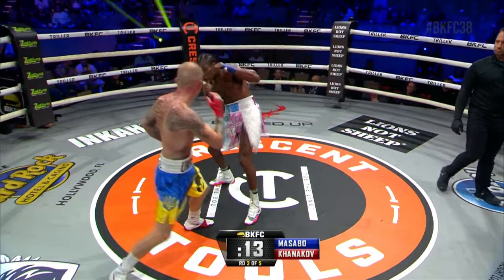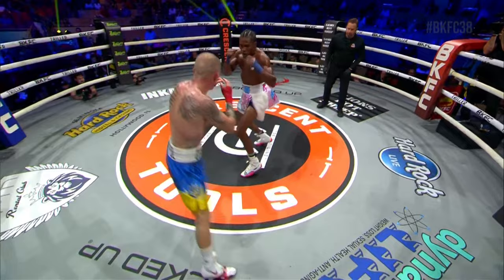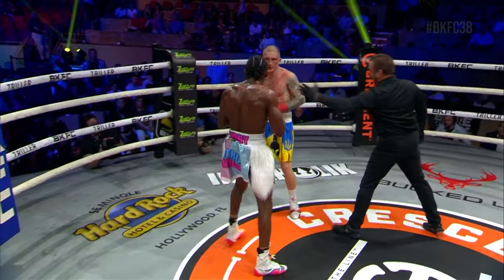Fast jab from Bovar Honakov. He's got one hand behind his back, arms folded. And then as you just saw, very Conor McGregor-esque, both hands behind his back. Overhand right from Masabo. Left hook knocked through. We move to round four.